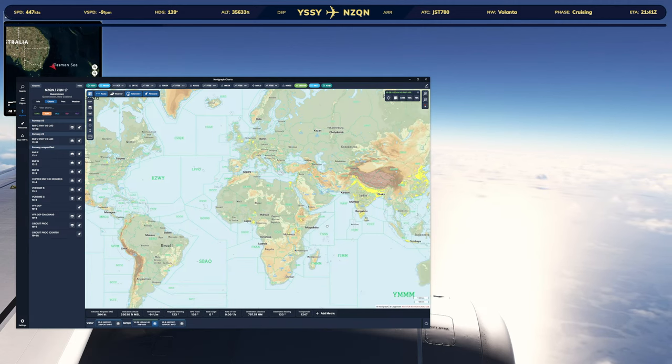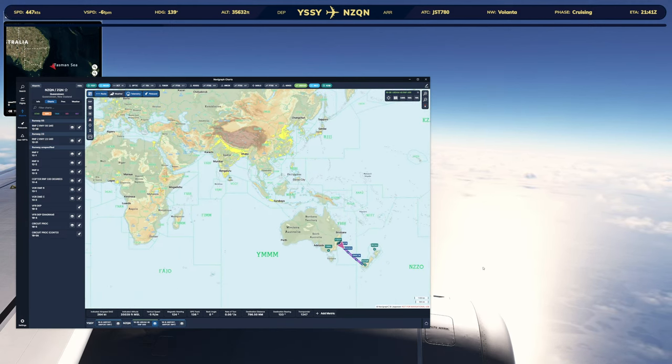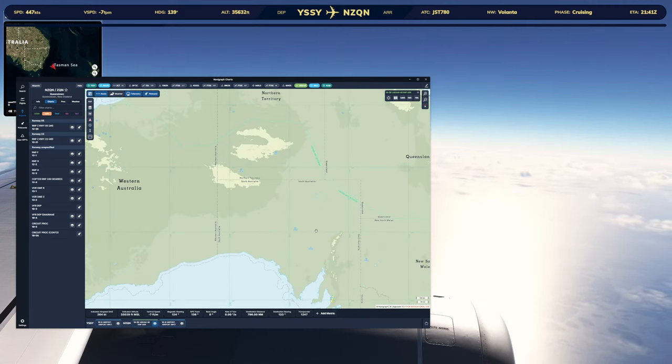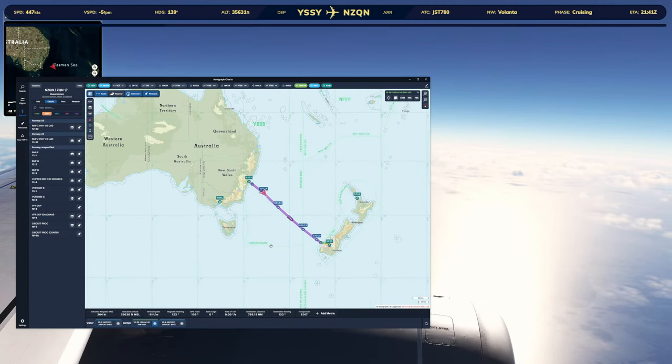As big as Northern Africa, yeah? You could fit Australia, maybe it would take this size. Yeah, it's quite amazing.